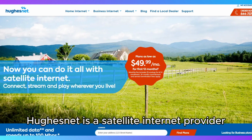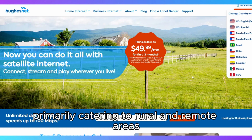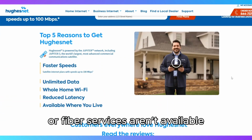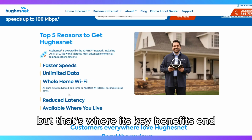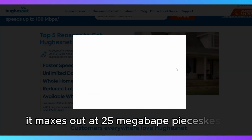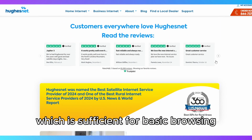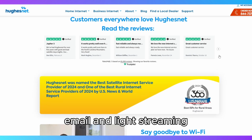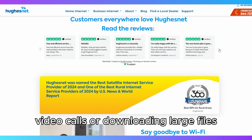HughesNet is a satellite internet provider, primarily catering to rural and remote areas where traditional cable or fiber services aren't available. The service offers nationwide coverage, but that's where its key benefits end. One of the biggest limitations is the speed. It maxes out at 25 Mbps, which is sufficient for basic browsing, email, and light streaming, but falls short for gaming, video calls, or downloading large files.